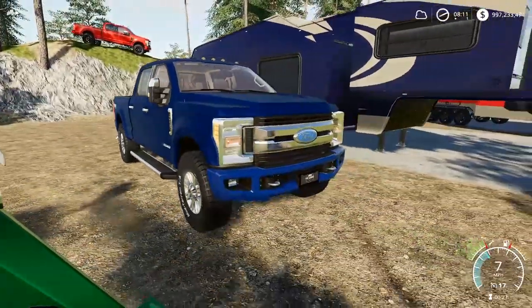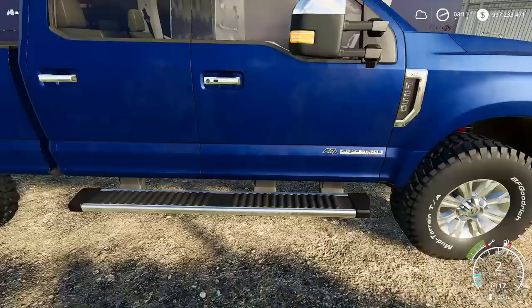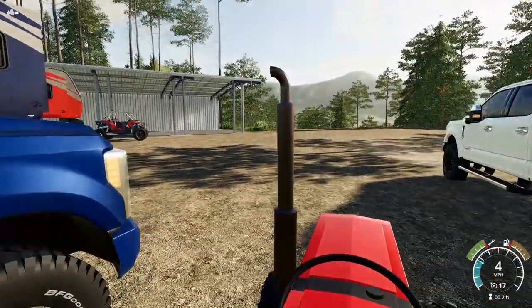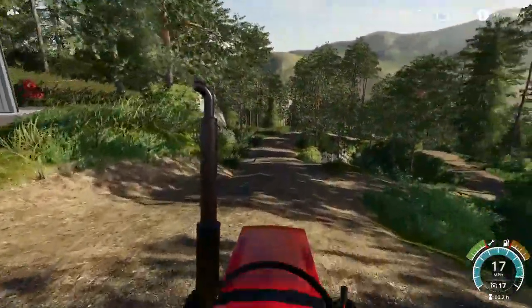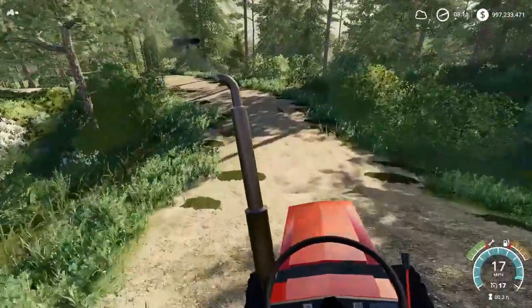Man, if you guys are part of the Expendables group, I posted what I thought was a really cool picture of this F-250 pulling the camper, and it was just completely squatting. I was just like, dang, that's a cool view. So I took a picture, threw it up on Expendables, kind of as a thank you for David and Expendables for making it.